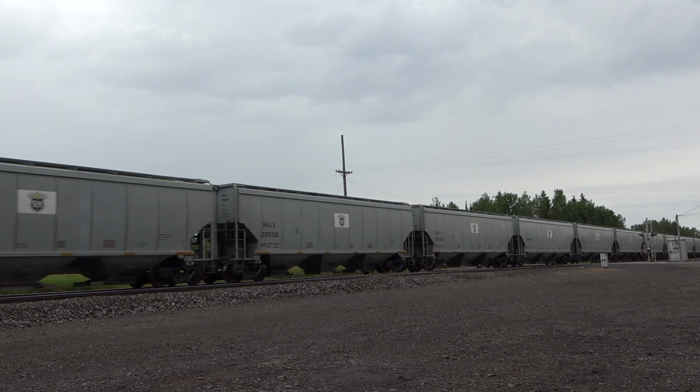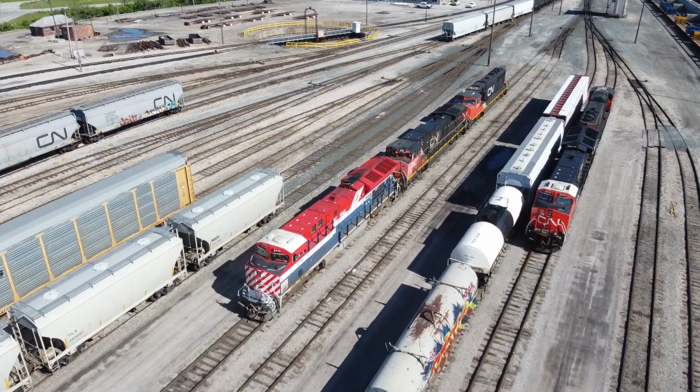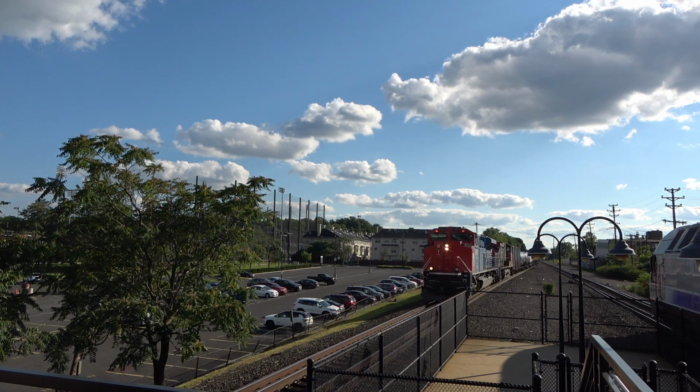In the fall of 2020, Canadian National celebrated 25 years of being privatized by painting 5 locomotives into heritage paint schemes. The 5 paint schemes they painted represent the biggest and most important railroads that make up what is now CN today.